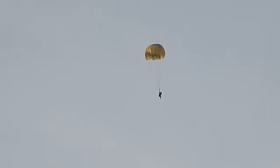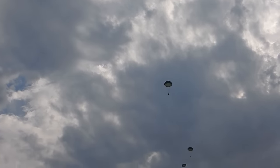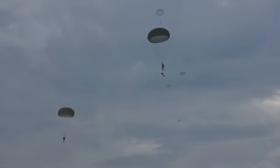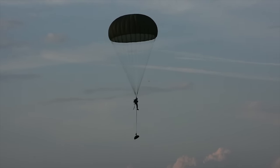There was no doubt in my mind, in my equipment, in my abilities. It was just, do it. And that first moment where you feel the tug of your canopy open and you look up and see it's open and it's supporting you. So this parachute is just there and you're descending.